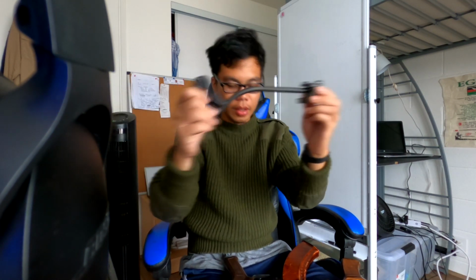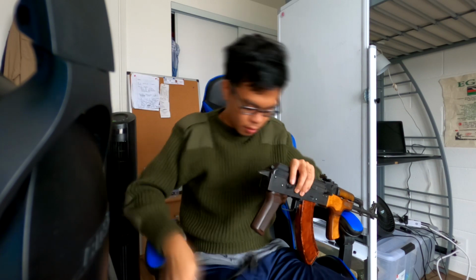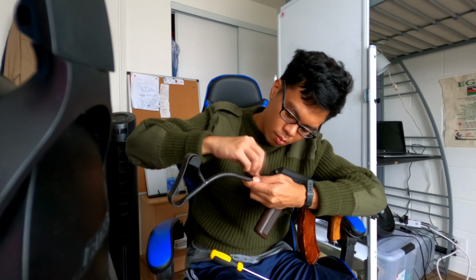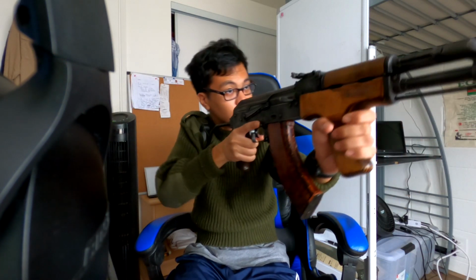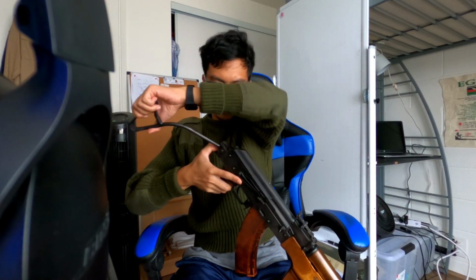Okay, now let's grab that side folder. So this is the paddle stock side folder that comes with this AK originally. Let me put it back in. As you can see, there's still a little bit of play. That comes natural with all side folding stocks, but this is relatively solid. To fold this, simply press this button, and then it folds to the right.